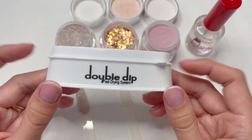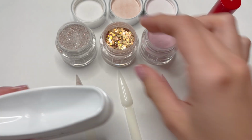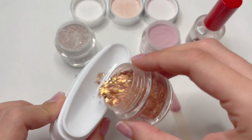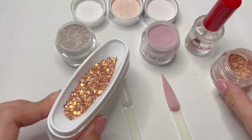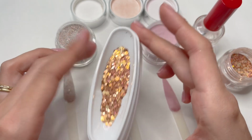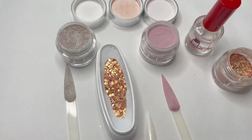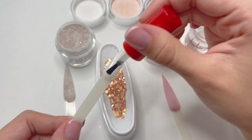I am going to take the double dip French tip dip powder tray and I'm going to be pouring the glitter dip powder into this. The reason I'm using this is with chunky glitter dip powder, you do need to push the nail swatch down into the glitter instead of dipping like usual. So that is why I'm using this, so I'm able to push the nail swatch down into the glitter just to make sure to pick all of it up.